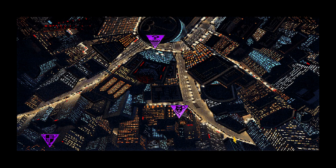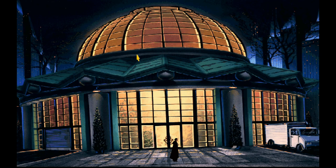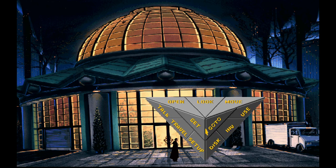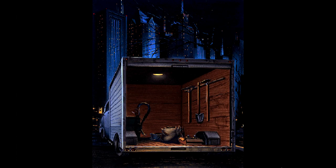It doesn't seem like we can talk to her about that. The only thing that we can talk to her about is if we have money to pay for her services, which we don't. There was the greenhouse, but it said that we didn't need to go in there. We still do not. But is there anything on the outside? Oh. The truck's open.